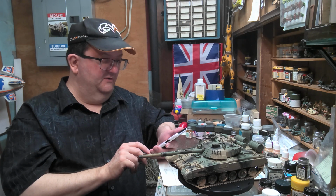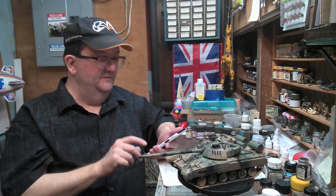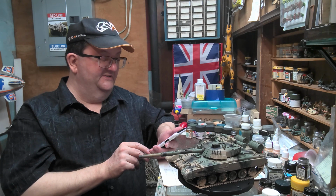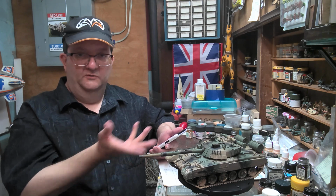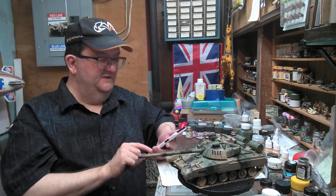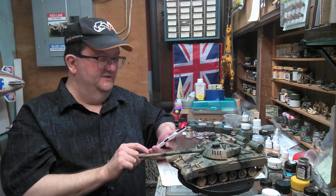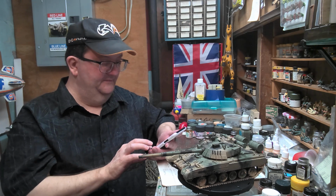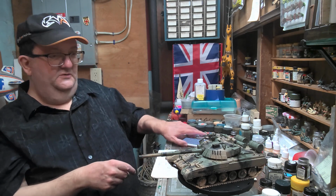Other users of this tank are Belarus, Cyprus, Egypt, Kazakhstan, Pakistan, Russia, South Korea, Ukraine, as we just mentioned, and Uzbekistan. The T-80UD has also been developed into the T-84, is what they're calling it. Let's look at the model, though. It's a pretty cool model.